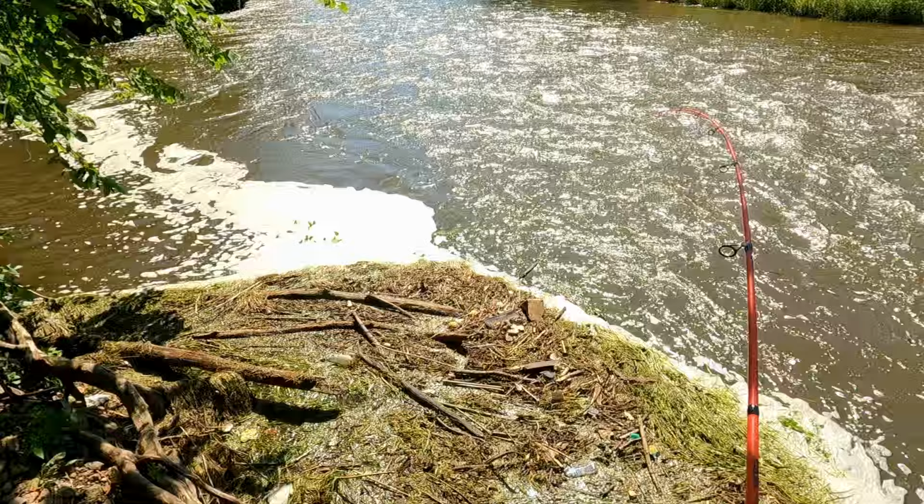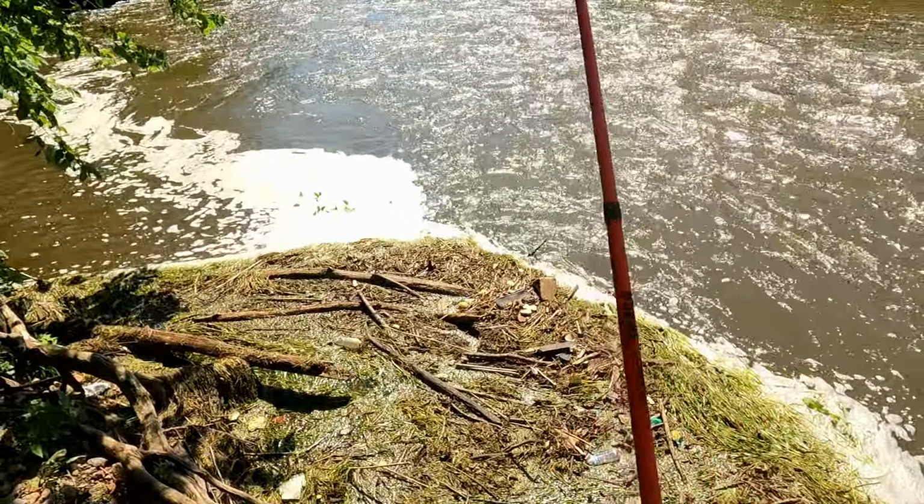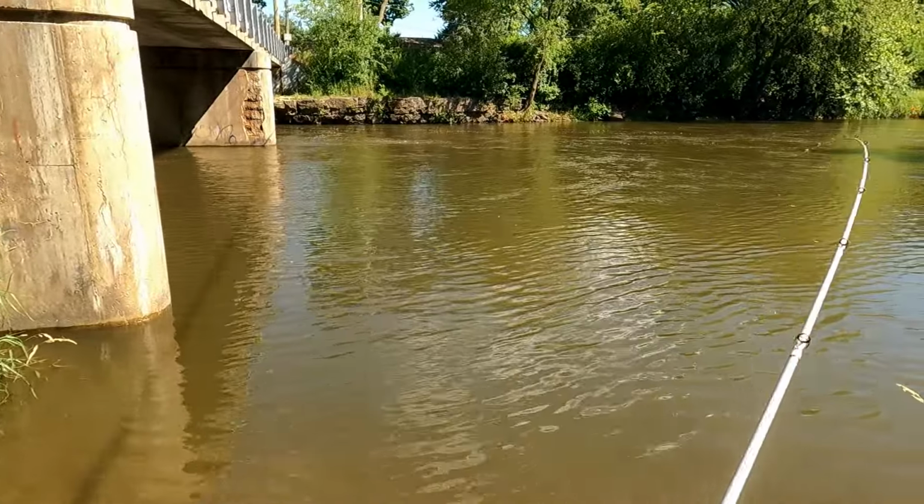There we go. Oh, it's a nice smallmouth. There we go. Got one. There we go.